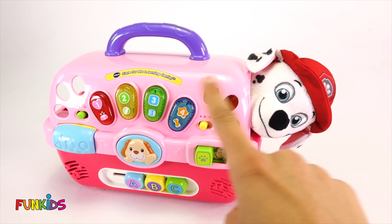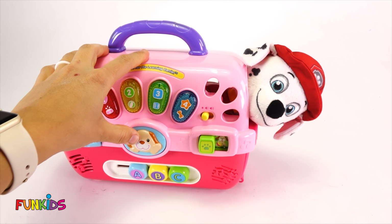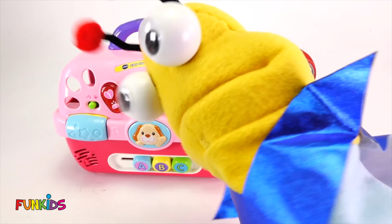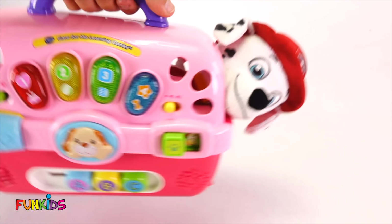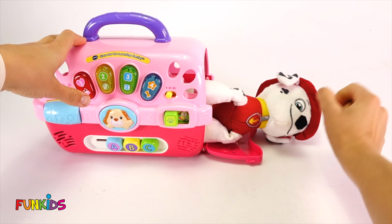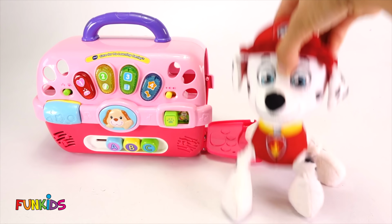Hi guys, we're taking Marshall for a fun little walk in our puppy dog carrier. Hi little earthlings, it's time to take Marshall on a fun little adventure. Let's go. All right, Marty, here we go with Marshall. This looks like a nice spot. Let's get out, Marshall. Woohoo! I am so excited to have some fun adventure!